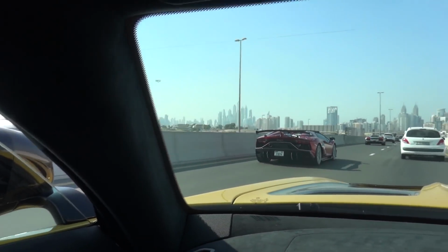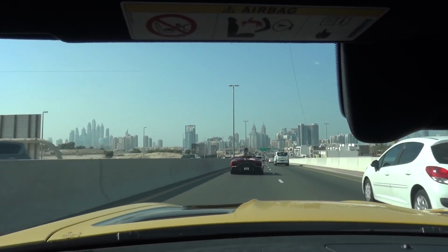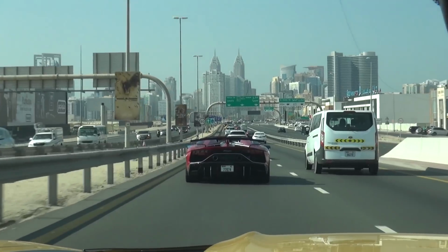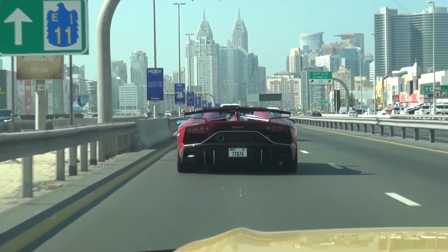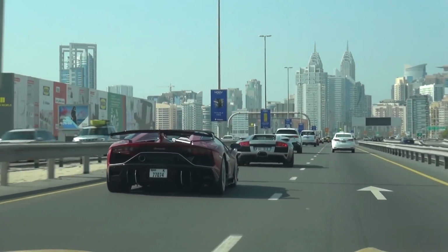Nice. SVJ Roadster, satin red. Look at that thing. I like the tricolore diffuser blades as well, the colours of the Italian flag. That's quite a nice touch they've got going on with that. Two different generations of V12 Bull in front of us. If I pull to the right, we're going to have another one coming right alongside.